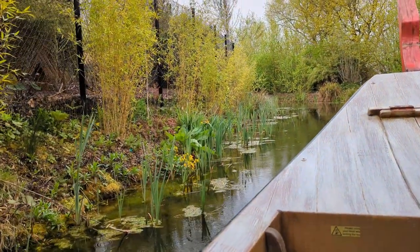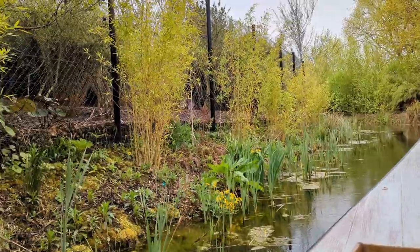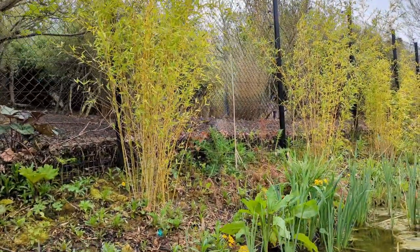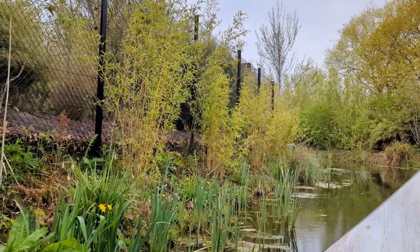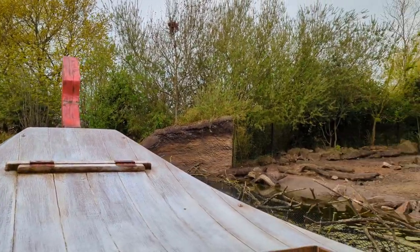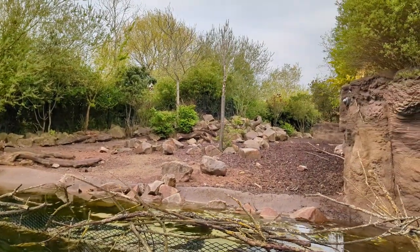One thing I do like about this is the planting. It gives you a good chance to see it. The horticultural team does really hard work in Chester to maintain all this planting. It's quite fantastic myself. Especially in Islands, they really knock the ball out of the park with Islands. It's fantastic.